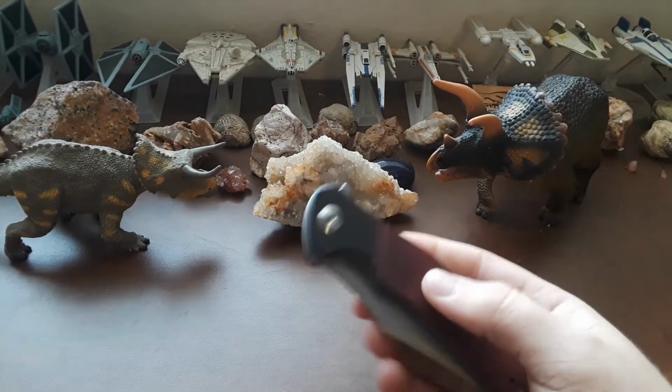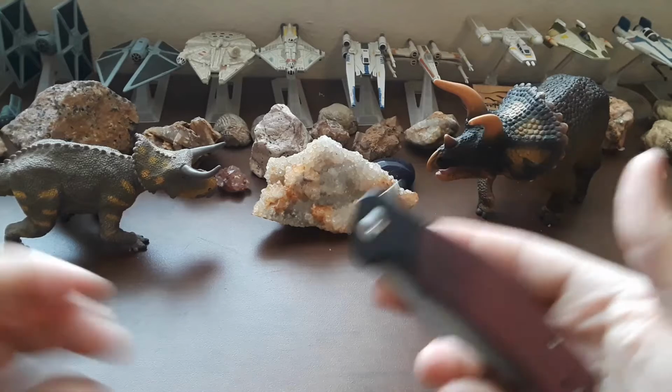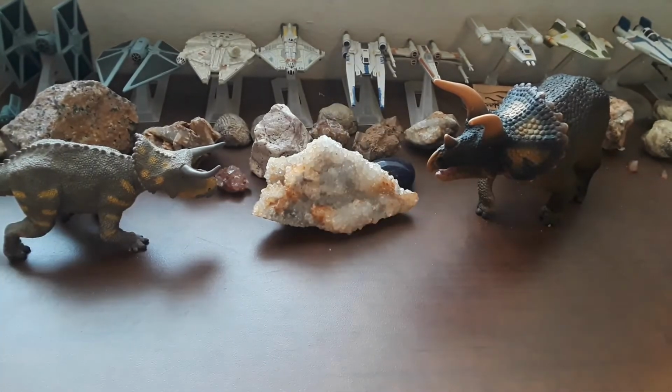A bummer on a knife, but you know what? I still like the knife, and it's very affordable. It's like 45 bucks. So a very, very cool knife. I like that a whole lot.